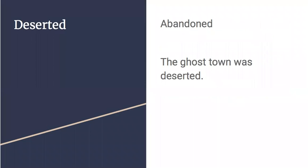Our next word is deserted. What's the word? Deserted. Deserted means to be abandoned. The ghost town was deserted. You've read about many ghost towns that have been deserted this week, just means they have been abandoned. Another word that you could use is vacant. That's one of your vocabulary words this week.